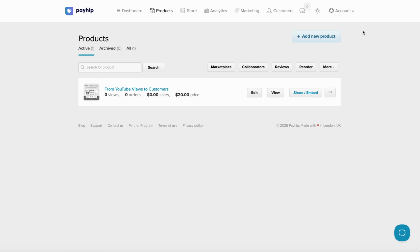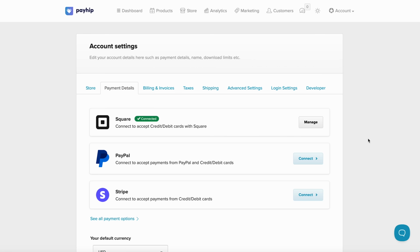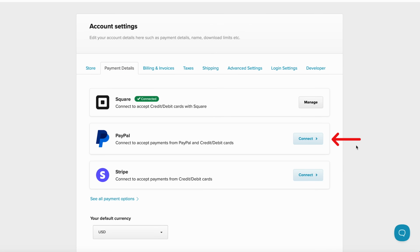Now to make sure you actually get paid when someone purchases your product, go to Account, click on Settings, select Payment Details, and this is where you can connect your PayPal or Stripe account.